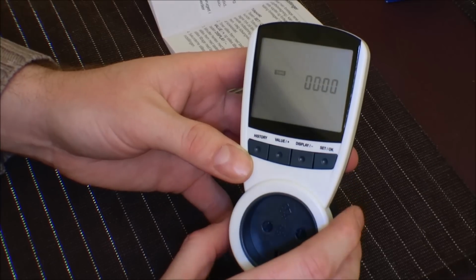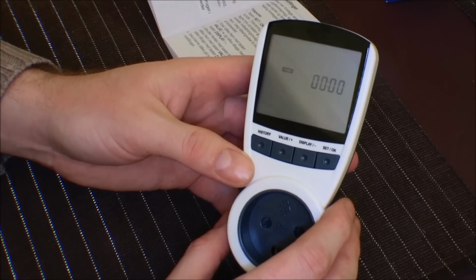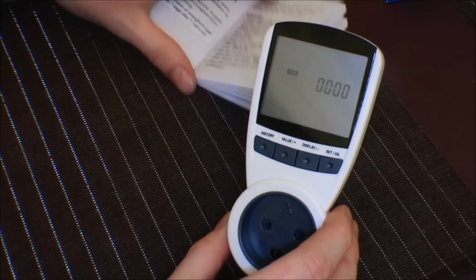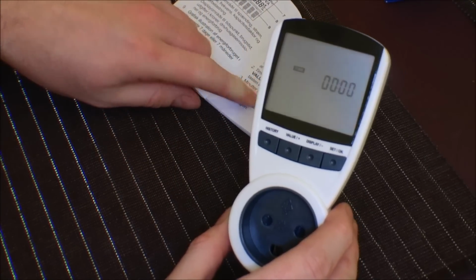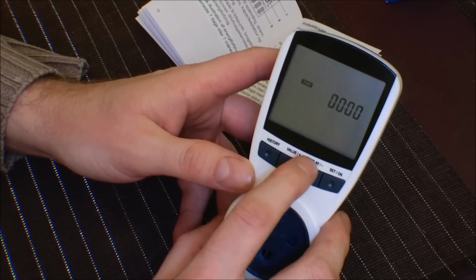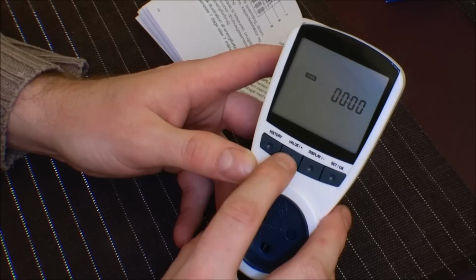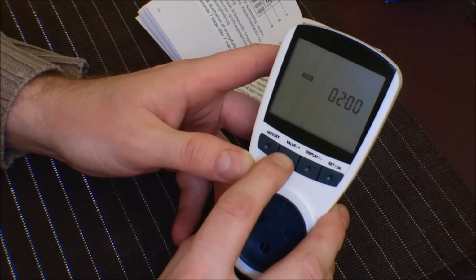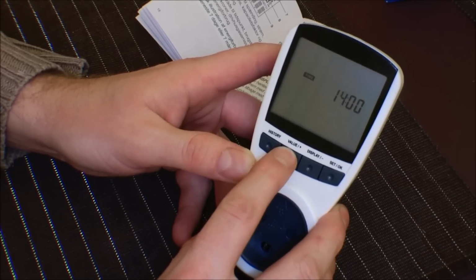There we are. And it wants the time. And let's see, the buttons to change value is value and display. So value is plus with a little plus, and display is minus with a little minus. So the local time here is 19.